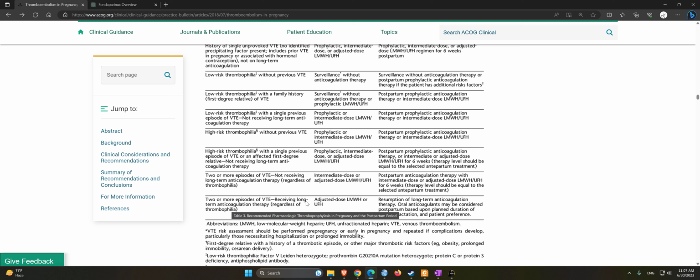2 or more VTE, already receiving long-term anticoagulation, they should still be on adjusted dose. So if they have 2 episodes but are not already on long-term anticoagulation, you can do either intermediate or adjusted dose. But if they're already on anticoagulation, they should be just on adjusted dose or therapeutic dose.